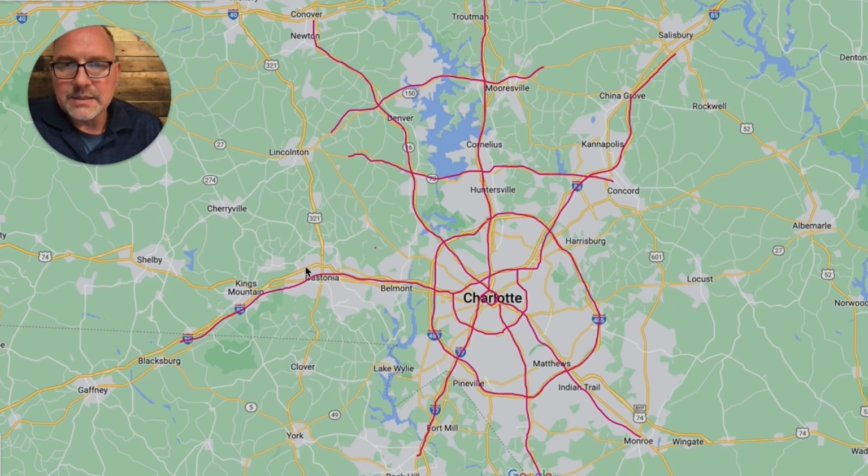So that's your Gastonia and Belmont area. Gastonia, as I mentioned, is a little bit further west. You get a little bit more for your money, obviously, as you get further away from the city. Going down here a little bit further south, you've got Lake Wylie. As you can see here, I'll draw a little line here. This is the North Carolina, South Carolina state line, which is right here.